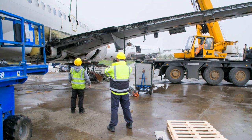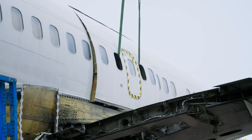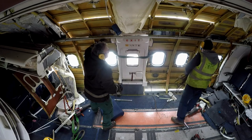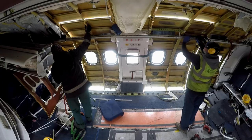Watch it doesn't flick, Mark. These doors are being stripped and then they'll be shipped off to a training school for cabin crew to practice on. The pieces have been pre-cut, ready to be removed by the crane on site.